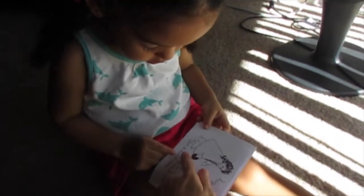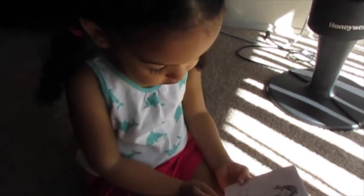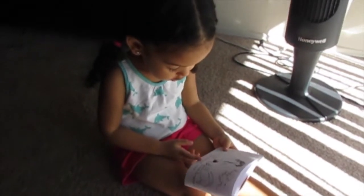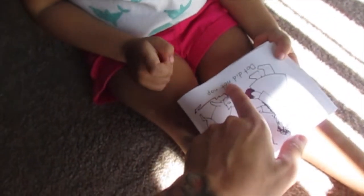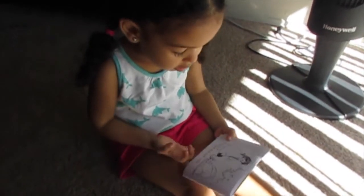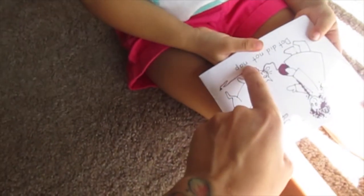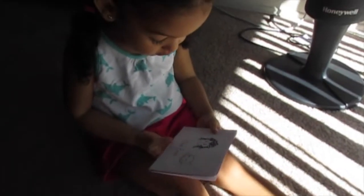Dot. Right here. Dot. Uh-huh. Dot. Right there. Did. Dot. Did. Next word right there. So, Dot. Did. Not. Dot did not. Okay. Yeah, right here. Dot did not. This one right here. Last page. Right here.